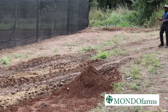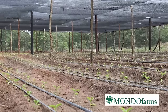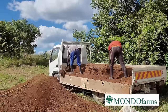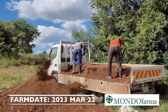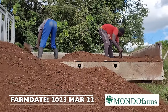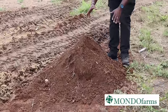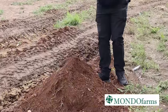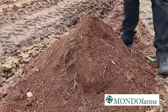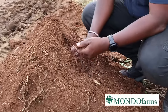So we've come down to Sangwani, where we've just put up this new shade house. It's got some sweet pepper in it, and we were using a huge heap, a pile of compost that we brought over from Winterthorne Westgate the other day. Let's take a quick look at some of this compost. Of course, the heap was huge, and we've used it all in those fertility trenches over there. Having a look closer at how it actually looks.